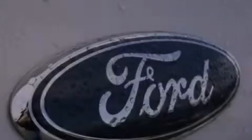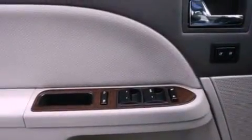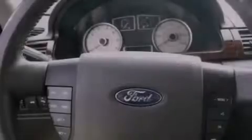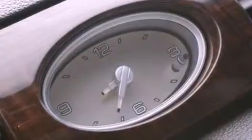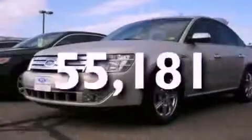a tire pressure monitoring system. The following features are also included: memory settings for the seat's positions so you can recall your favorite alignments with the push of one button, air conditioning, cruise control, 7 intelligently positioned speakers, leather seats, a security system, front fog lights, an anti-lock braking system, an auto-dimming rearview mirror, and this vehicle has less than 56,000 miles.